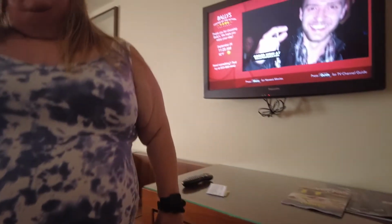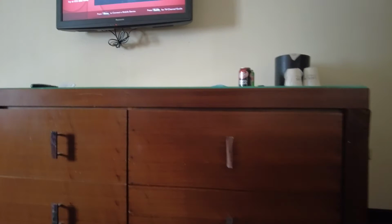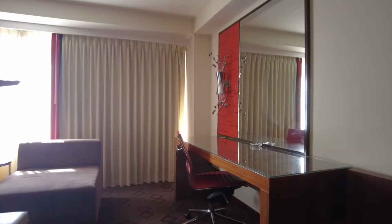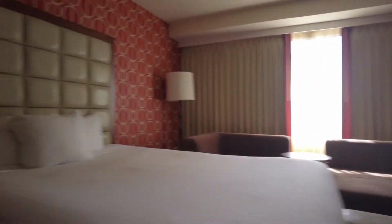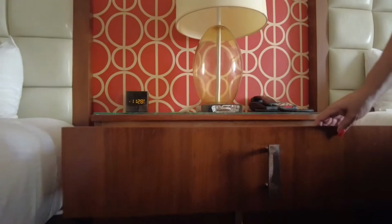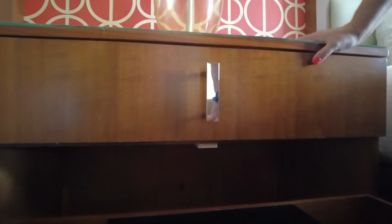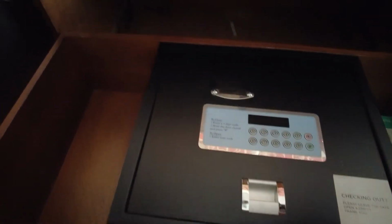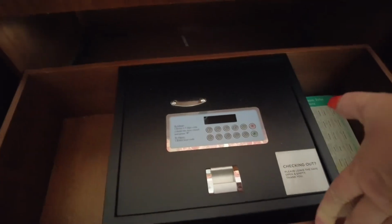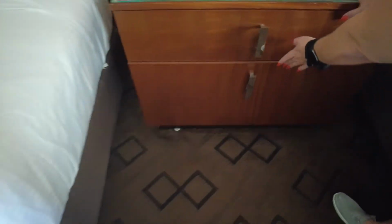The safe was over there in the last one. But you do have these two huge drawers. Over here is your desk, and you have another table in between. Top drawer's free. This drawer here has your safe. So, there you go. It's pretty simple, and you can lock everything you need to up inside. It's a pretty good size. Maybe we'll take a picture and put it in. But it definitely has a room safe.